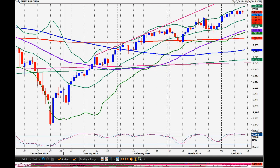I'm short, small short. It's more of a punt than anything else, more of a gamble because there's no clear sell signal. I just think we're so overdone. I wouldn't be surprised to see a little reaction to the downside. I'll be out above 29.05, so it's pretty low risk.